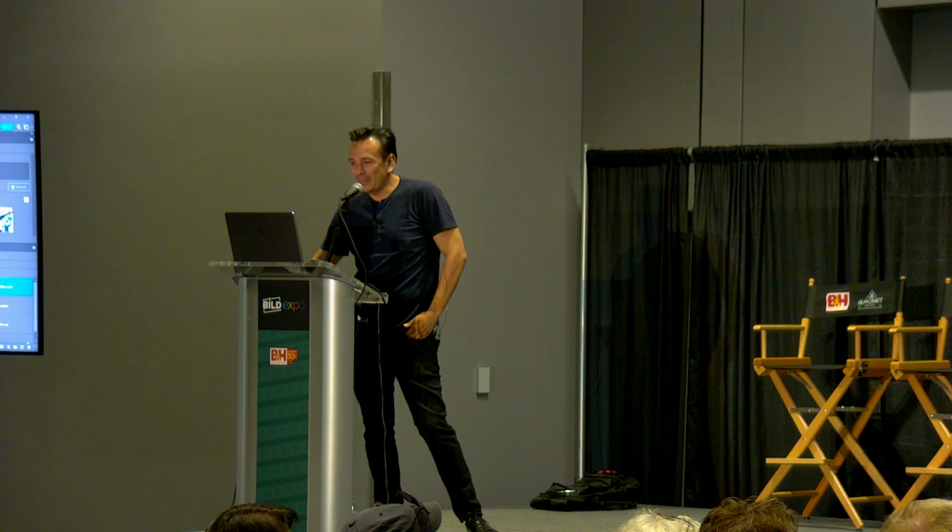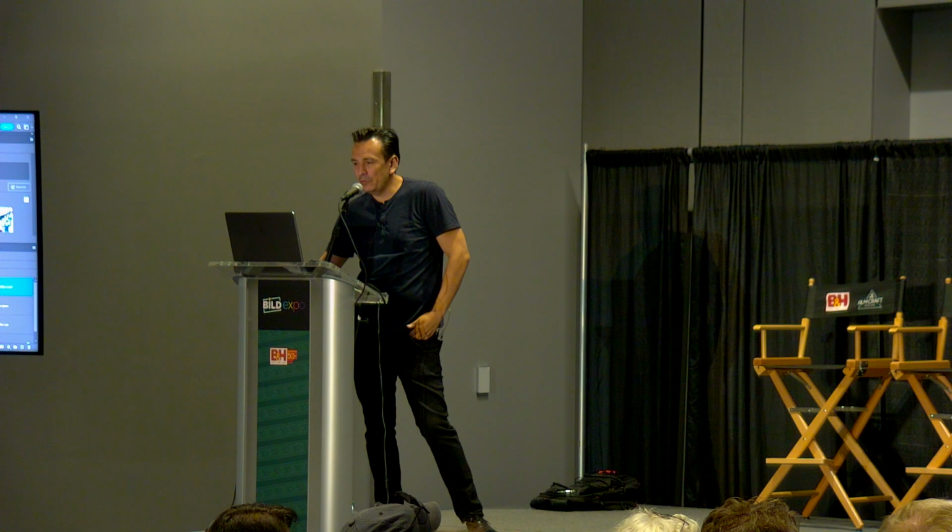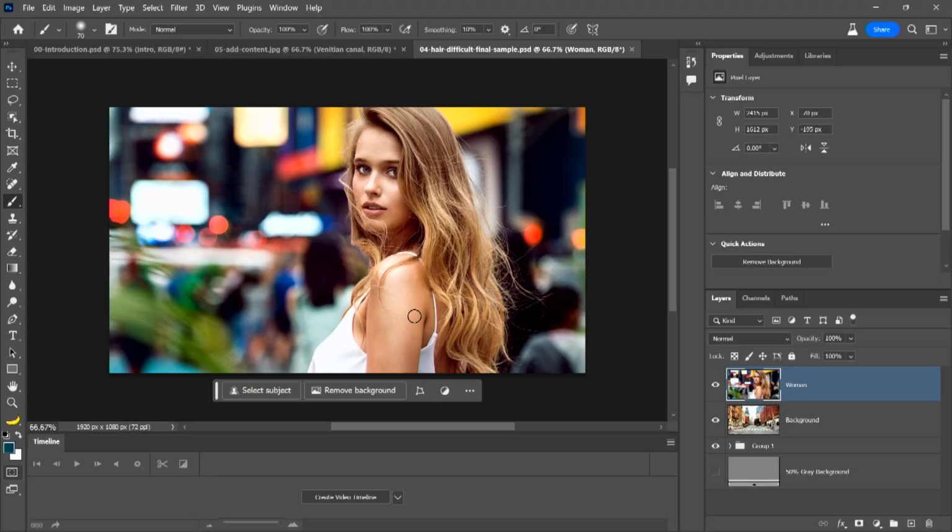Let me bring up one other image here just to show you guys. Masking. I know a lot of people struggle with masking, and I'm going to show you one of my favorite tips on creating flyaway hair.